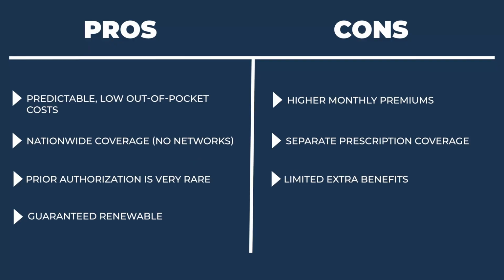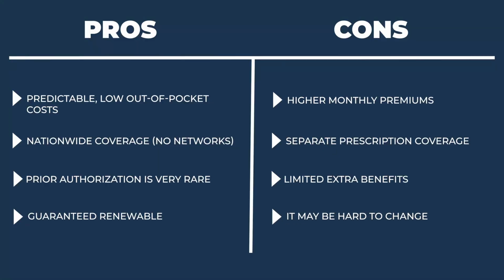Next, they have limited extra benefits. Medigap plans don't typically include coverage for routine dental, vision, or hearing, or gym memberships. With Medigap, if you want coverage for these services, you'll likely need to pay out of pocket or purchase a separate insurance policy. And again, with Medigap plans, another negative is the inability to change.